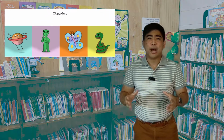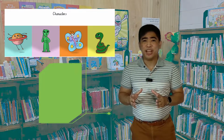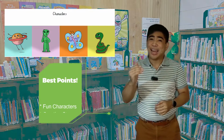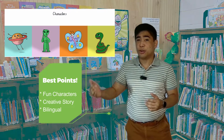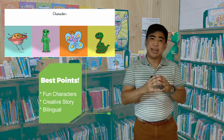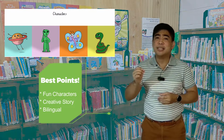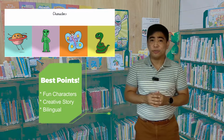As a fellow writer, I love the characters and story. Even though the book is around 50 pages, the story reads quickly and is engaging throughout. The idea of a planet moving to another planet was very creative. By showing the planets as characters with problems, kids can empathize with and relate to how the problems are solved.